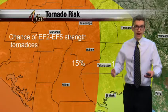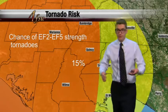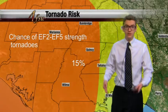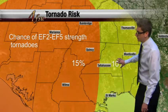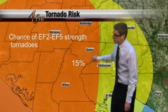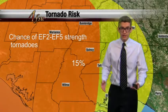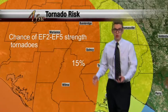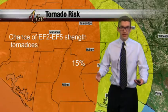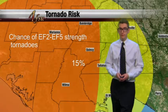Now that is very high. Don't let these low numbers fool you. With that type of percentage, it's quite high, especially for this area, especially for this time of year. So these numbers are very high. We're seeing 15% in parts of western Leon County. That's where we have the moderate risk right now. Now, we'll be watching the chance for tornadoes very closely. These are going to be long track, strong tornadoes. These aren't going to be EF0. These could be stronger tornadoes. So we'll be watching that very carefully as well.